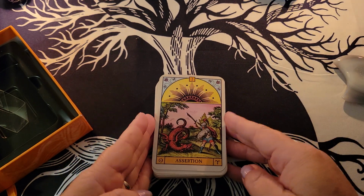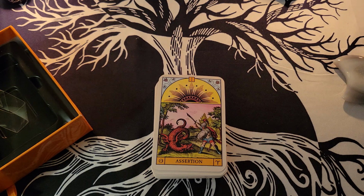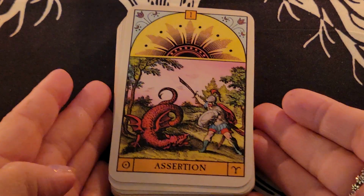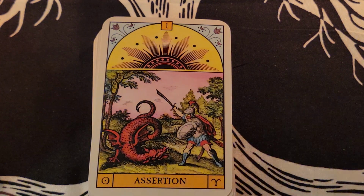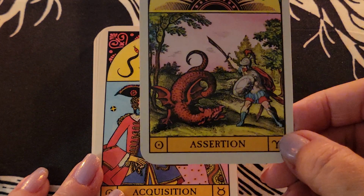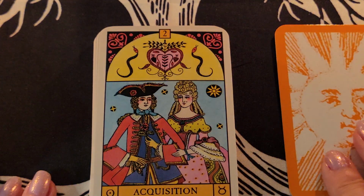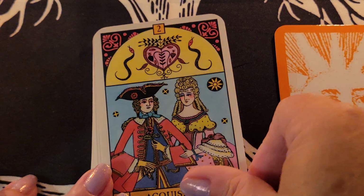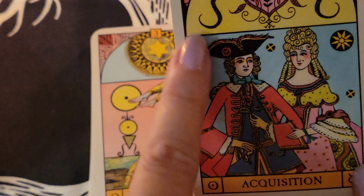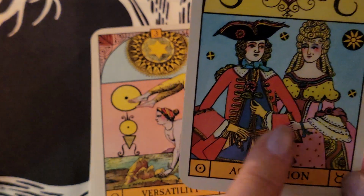So let's get through. Let me zoom in here a little bit, because they are a little bit smaller. There we go. All right, so we start with assertion. Got some fiery energy there. That is Aries energy with that one. Acquisition. It's nice. Looks like a little bit of medieval. We've got like a heart up there. We've got some interesting symbology.